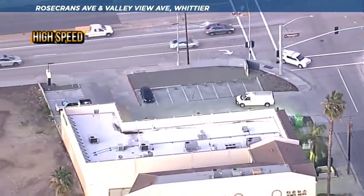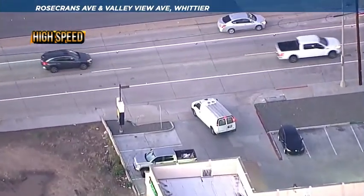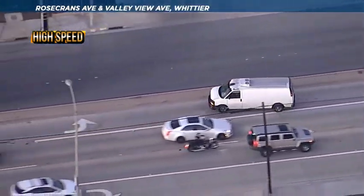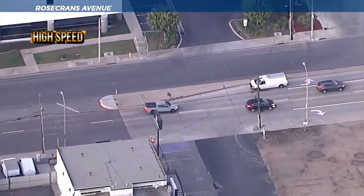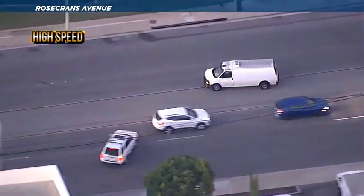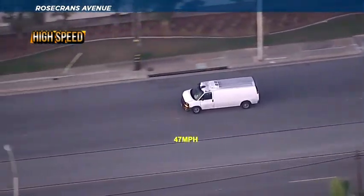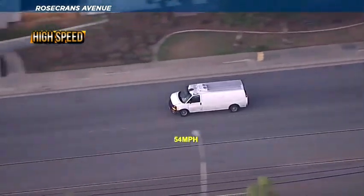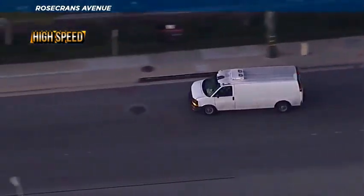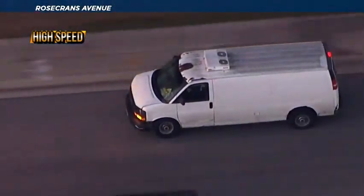Over the median into oncoming lanes of traffic through a parking lot here. He's going to come out on Rosecrans Avenue, going the wrong way on Rosecrans, wrong way on Rosecrans. It's a median. He's going to have to jump, oh my goodness, look at this. He's going to probably shift over to the correct lanes here, but he had nowhere to go there, didn't jump the median, just went the wrong way, is now on the westbound side of Rosecrans Avenue, heading back towards the freeway. He's going to come up on the 5 freeway, approaching Norwalk.